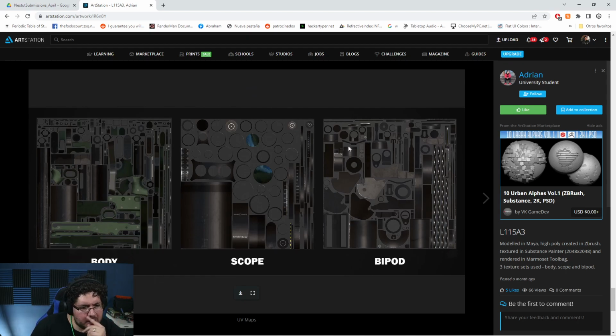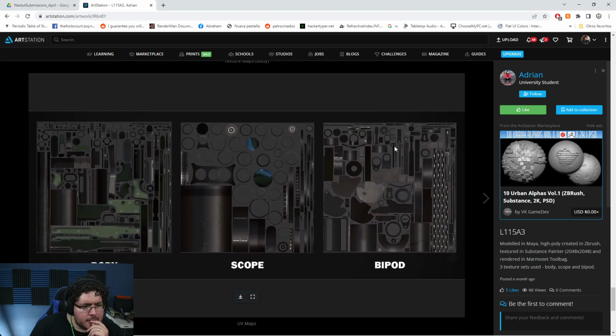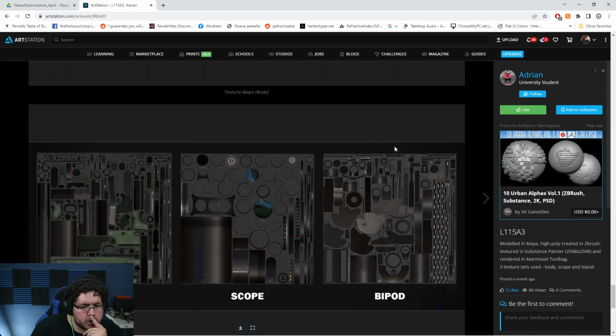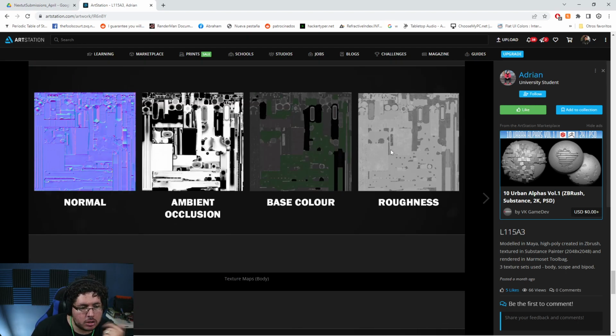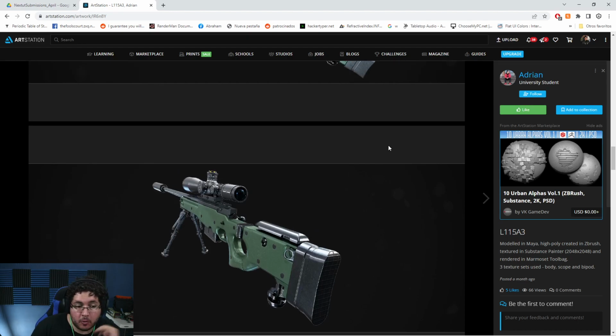Okay, here's a little bit of an issue. The body UVs are okay. The scope has a lot of empty space that we could maybe optimize a little bit more. The bipod is fine. I'm not sure if a game studio would allow you to use three 2K UV sets for this gun. You would probably get one 2K map for everything.